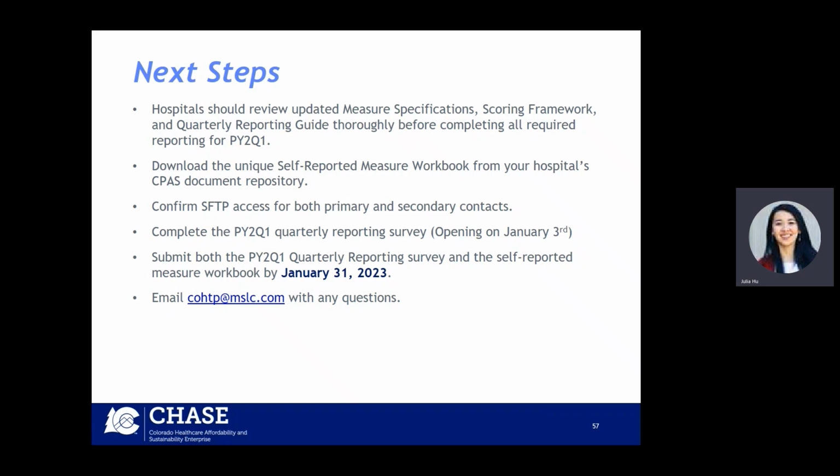And just to emphasize, I know we've gone over a lot of information in this training. A lot of this is laid out in the quarterly reporting guide. So if you need to review any information related to performance measures or a refresher on interim activity reporting, that's included.